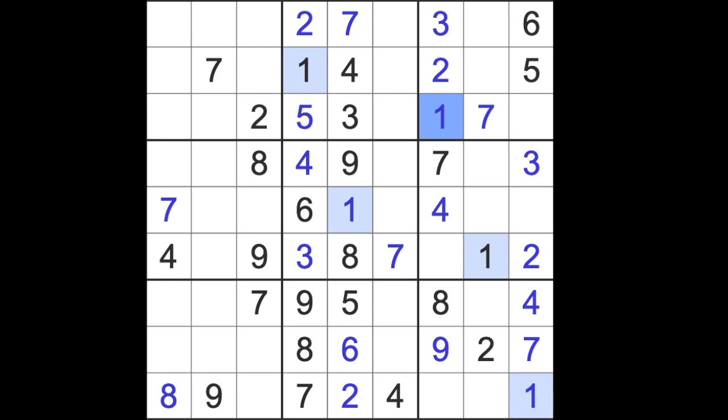Not an easy puzzle, this one, is it? I'm trying to get as far as I possibly can before putting in pencil marks. But there's a lot to think about here. It's not easy, I think. I may have discovered something else. I'm not sure though.